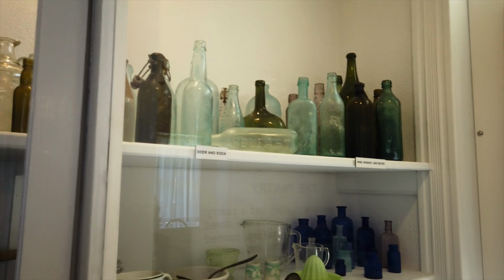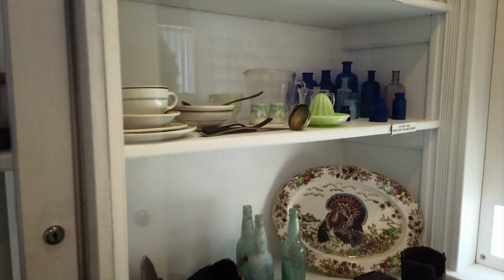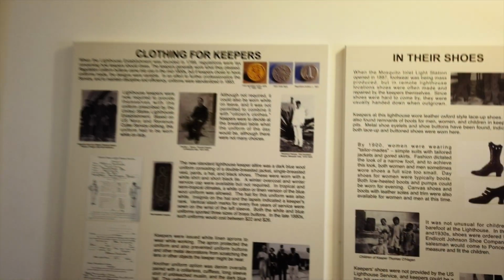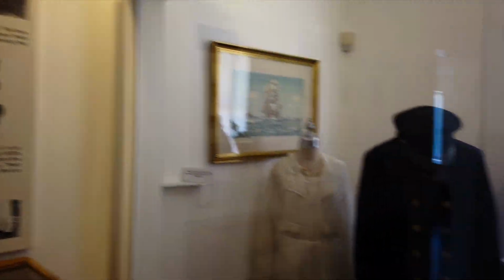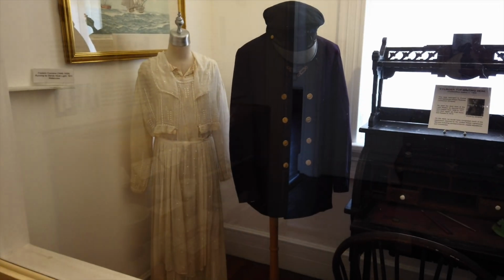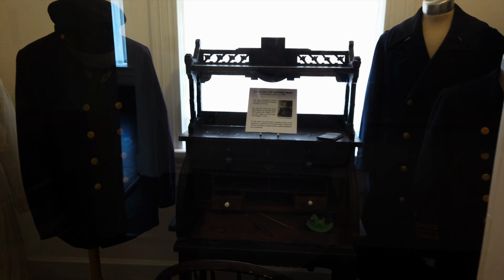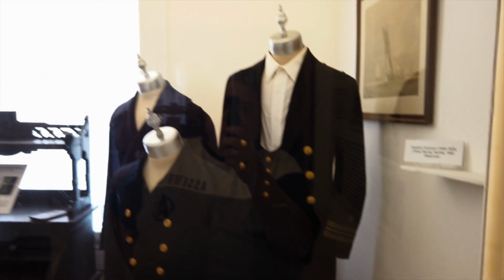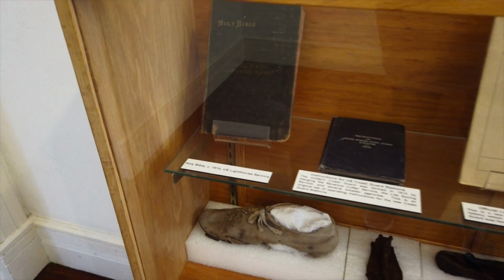But this room and this building is quite interesting if you like older items and you like to see what people used in the olden days, I guess you could say. And look at the clothing. Those are just something else. And these are the kids, and I think the adults are to the right. Let's check it out. Could you imagine wearing that on a daily basis? I don't know. I don't think it's for me.